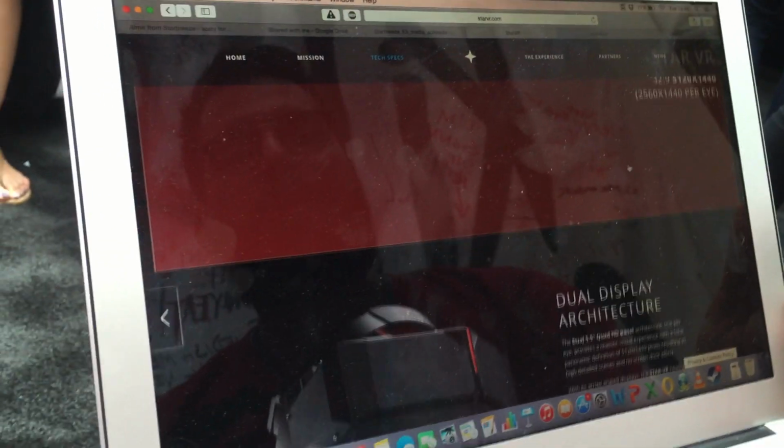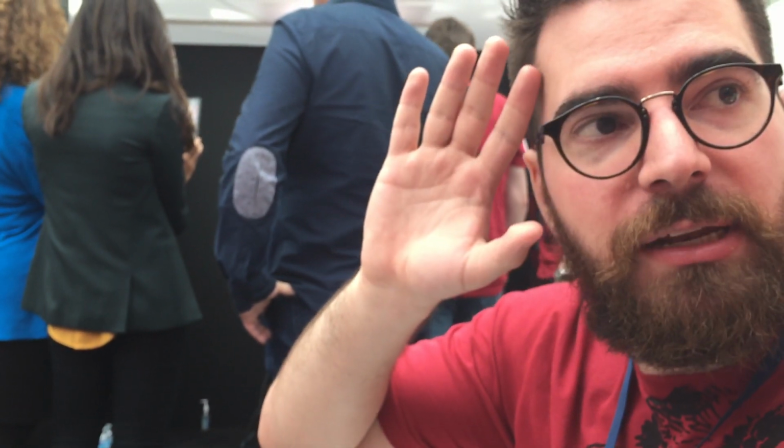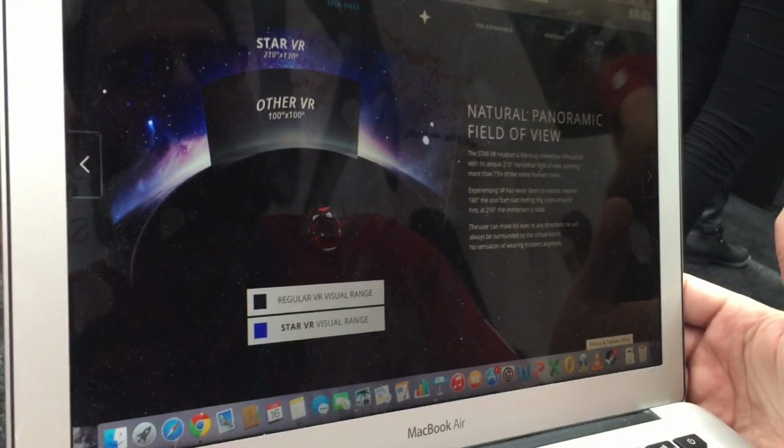It's incredibly immersive. What you get when you have that is an extremely awesome field of view, a super panoramic virtual reality experience. Usually most VR headsets have 100 degrees, and that doesn't give you the full immersion, because it feels like you're a horse with blinders. But with our headset, it opens up to 210 degrees. So you have 75% of human natural vision. It gives you a complete immersion, like you're actually there, and you can see on this picture how different it is. You have 100 by 100 on others, and then you have the Star VR, right?